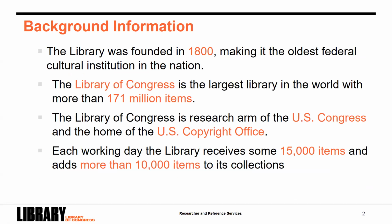The Library of Congress was founded in 1800, making it the oldest federal cultural institution in the nation. It is the largest library in the world with more than 171 million items. The library is the research arm of the U.S. Congress and the home of the U.S. Copyright Office. Each working day, the library receives some 15,000 items and adds more than 10,000 items to its collections.